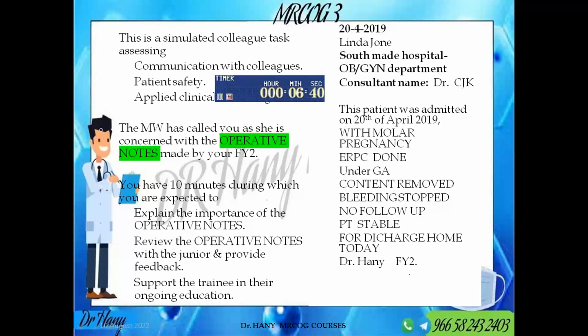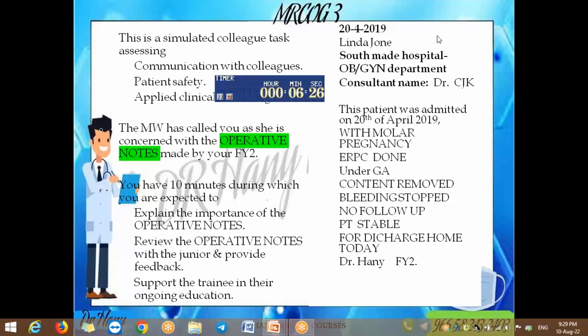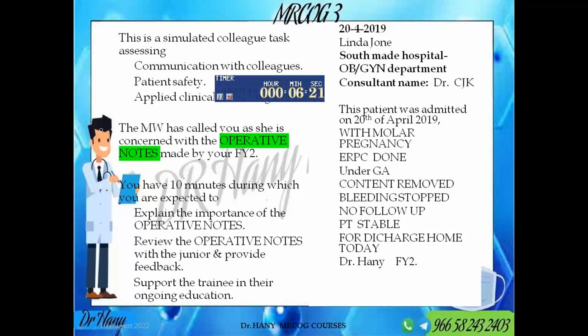You wrote the name of the patient, the name of the consultant, the name of the hospital, the date of admission. But in order to make it better, we have to add the date of birth of Miss Linda John, as well as the NHS number, because this is very important to ensure that this is the patient we are talking about. Okay, I will add here the date of birth and her number. Thank you very much. And the consultant name, you said Dr.